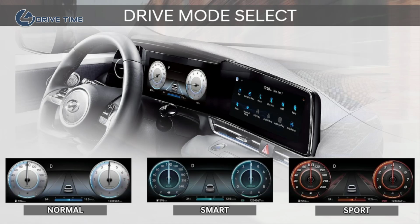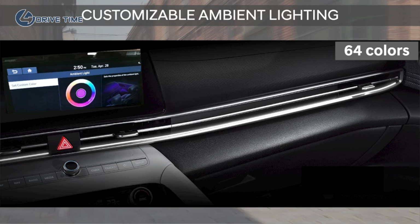Elantra also provides multiple drive modes of normal, smart, and sport. Each one adjusts the steering and throttle torque response for the appropriate mode. It also changes the theme of the 10.25-inch LCD gauge cluster to let the driver know which mode they are in. Furthermore, on navigation-equipped vehicles, we have different colors of ambient lighting linked to the drive modes, but also allow the color to be customized to any of the 64 available colors.